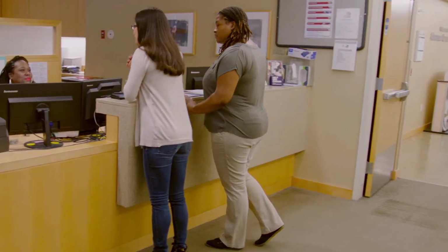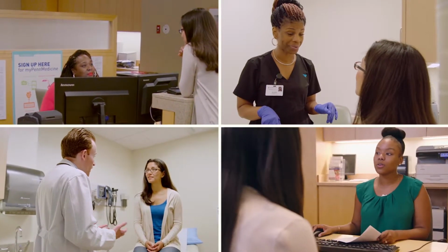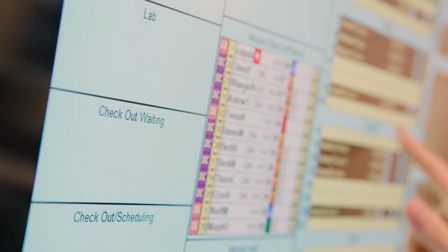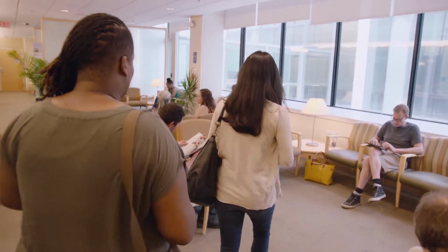You've now checked in, gotten your blood work done, met with your provider, and scheduled your upcoming appointments. At this point, we will now place your name in the queue for a room in the infusion suite, and you can take a seat in the patient lounge.